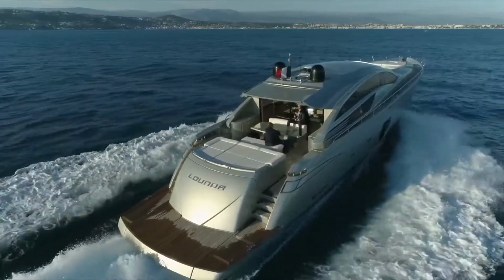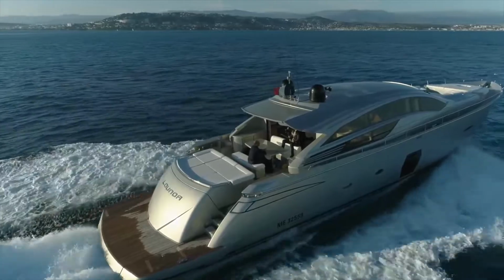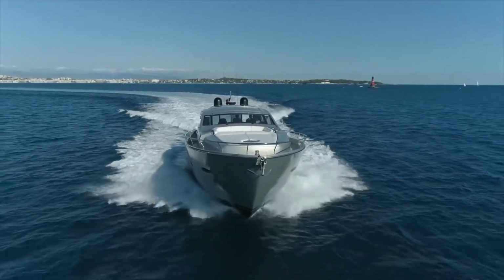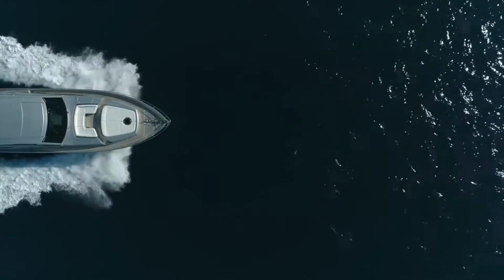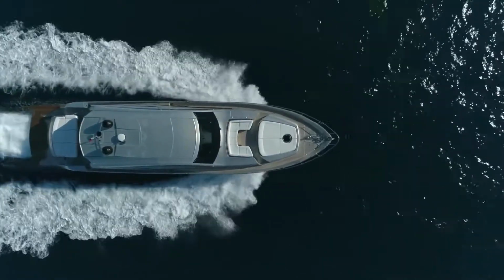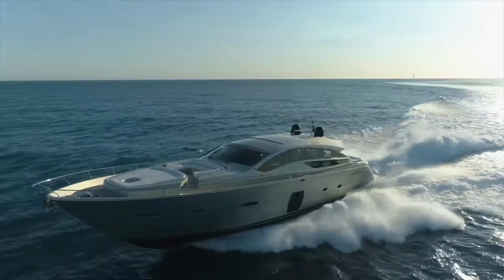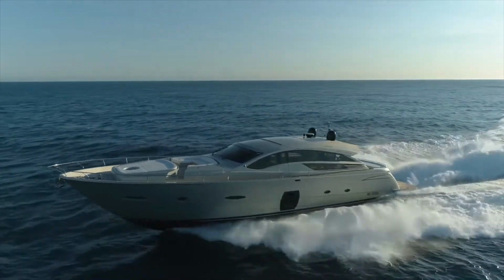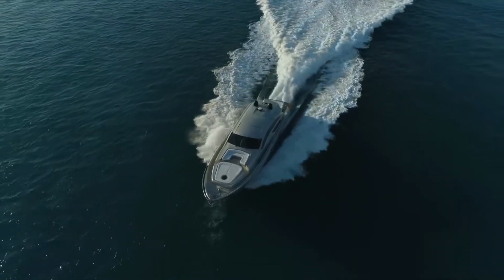One of the most appealing factors of Pershing is that she is built for speed and performance. While some other manufacturers will design one hull and then use it for flybridge and open models with a variety of different engine options, Pershing designed their hulls exclusively for high performance, and it really shows. On a sea trial of any yacht, you're really interested in whether there is excessive vibration and whether the yacht reaches the speed that it should.